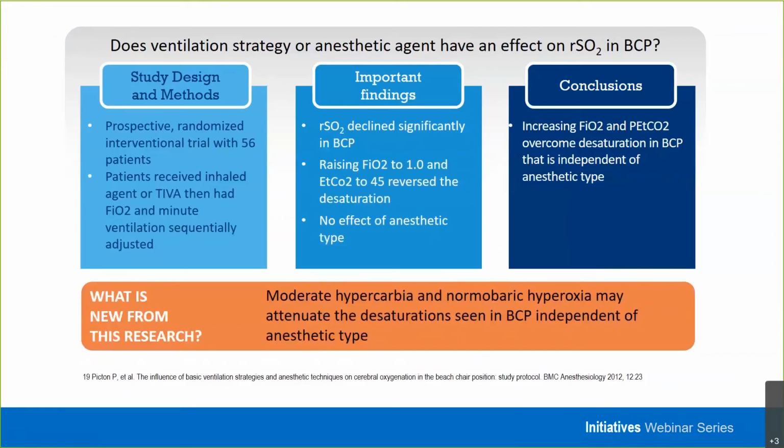And finally, another final study looking at beach chair position. This was a prospective randomized trial with 56 patients. They were looking at the impact of the type of anesthetic agent, whether it was an inhaled anesthetic agent or an IV anesthetic agent, as well as the impact of changes in FiO2 and minute ventilation on cerebral saturation.